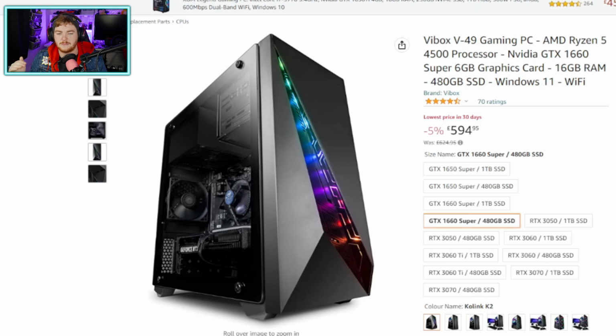So this is the middle ground PC. Again, it's pretty much the same PC, but we are stepping up graphics wise. So it's a Ryzen 5 4500 processor. It's the GTX 1660 Super 6GB graphics card. Again, 16GB of RAM, 480GB SSD, Windows 11, Wi-Fi. Yes, it's again a VBox, don't know how to say it. We are just stepping up the graphics to the 1660 Super and the 480GB SSD.